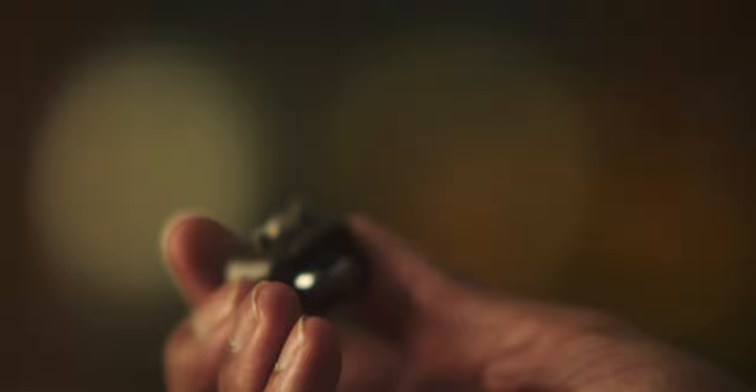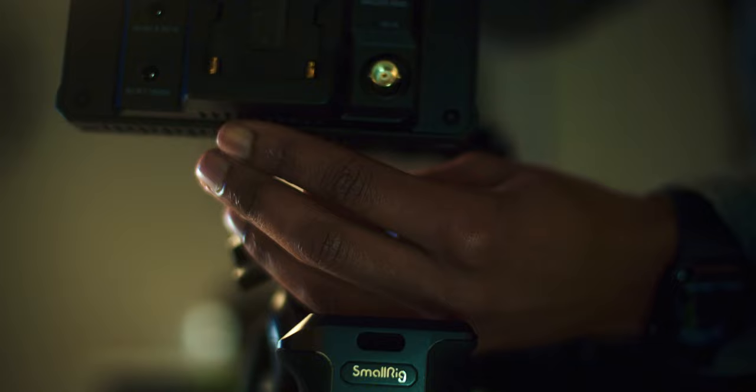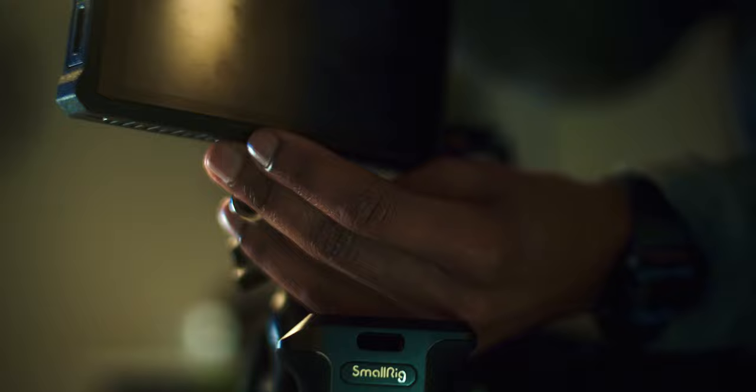The quick release mount. This little mount here will save you those much needed minutes when you're setting up or packing down at the end of a long day. This will save you having to constantly twist your monitor on and off your magic arm. And as I said, when you're setting up or packing up, it'll just help ease that process.